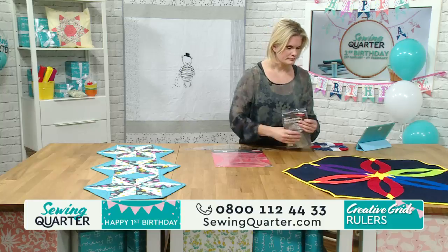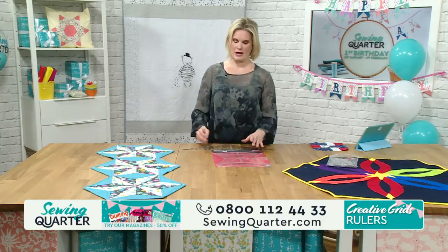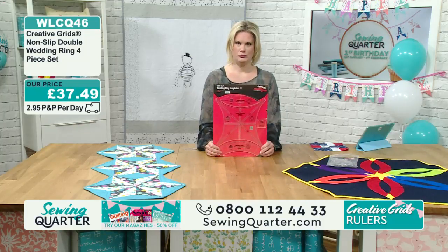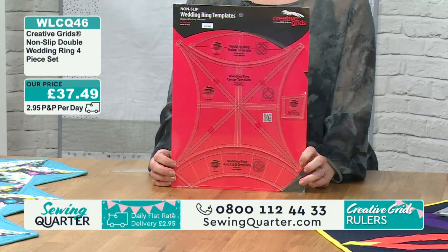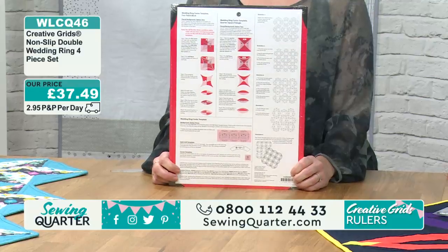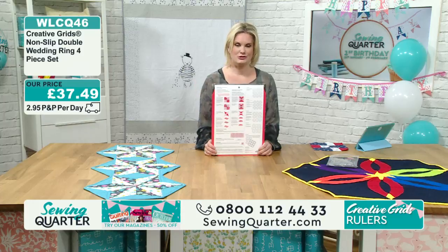Now, maybe you want to go for a big double wedding ring. Not big double wedding. This is your wedding ring templates. Look at the packaging here. Whew, serious business. Now, this is really time consuming with that. Imagine having to try and cut those curves any other way. No. No. But look what you can be making. Full instructions. And that's very important. We do want full instructions. And step by step, really, really clear. Step by step instructions, which is what we love.